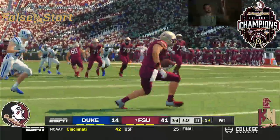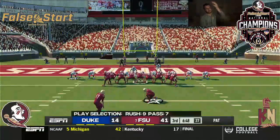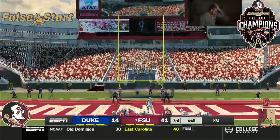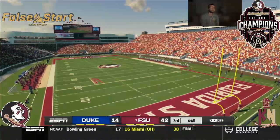That was a well-drawn-up play for the wideout. Yeah, they saw something upstairs. It led to a touchdown. You can thank the play calling there. Very impressive. It makes for an easy completion when you've got a guy who's that wide open. He makes the PAT.